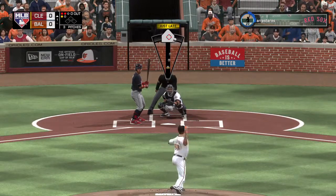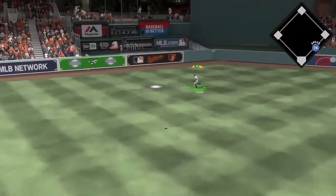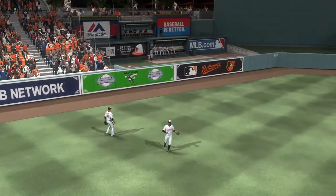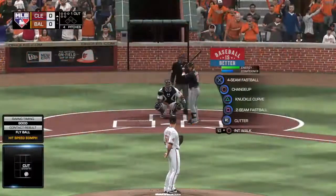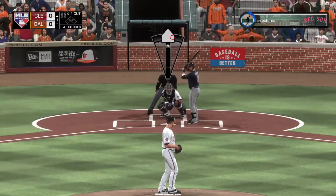Love the pitch call there. 2-0. You know the guy's geared up for a fastball, and you drop a changeup in the zone. That's going to be a tough pitch to handle. And there to put this one away is Jones, and that's out number 1. Dustin Pedroia.